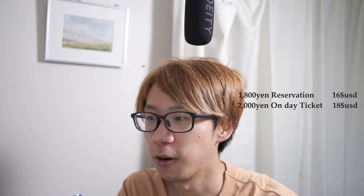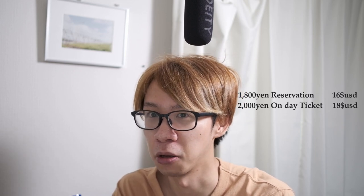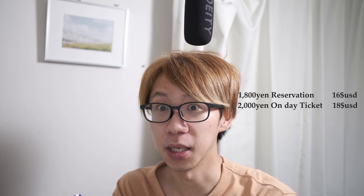So, did I forget something? Oh yeah, the price of the tickets will vary depending on when you purchase it. If you purchase it on the day, it's going to get expensive, like $18. However, if you make a reservation beforehand, they give you a 200 yen discount, like a $1 to $2 discount, and it becomes like $16, which is really affordable.